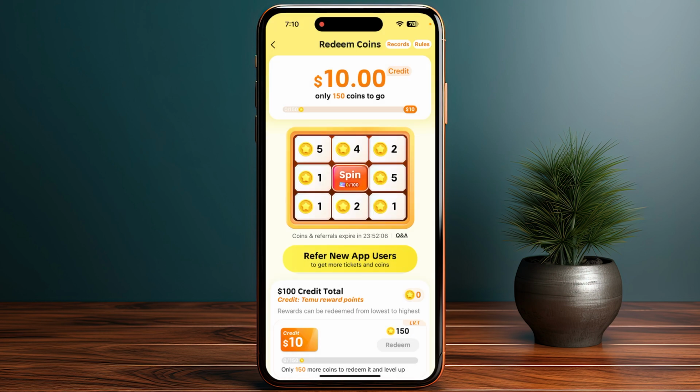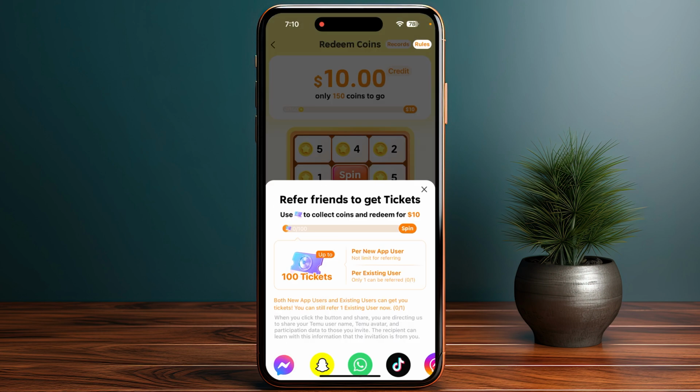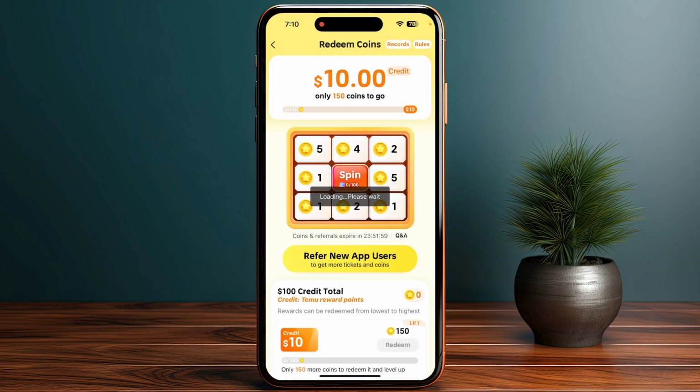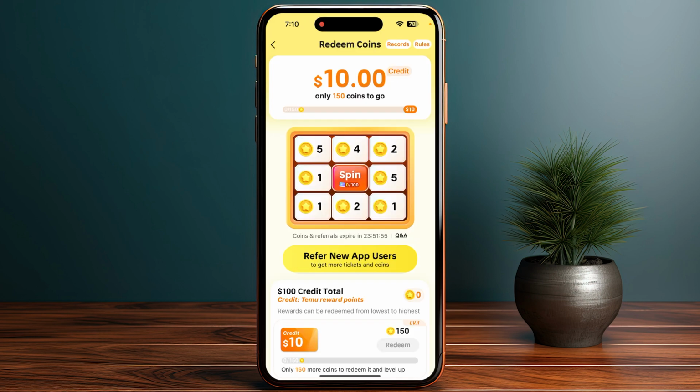You need to invite some friends. So you need to click on refer new app users and copy the link, and you can simply send the link to your new friends or family members, and once they sign up on Temu you are going to get some points.